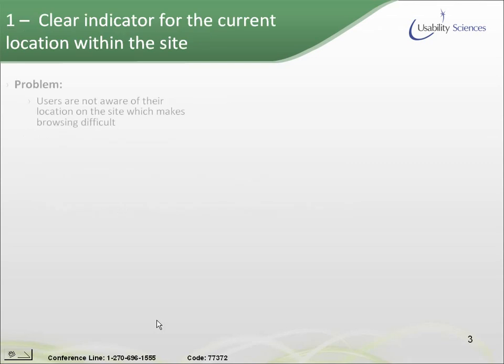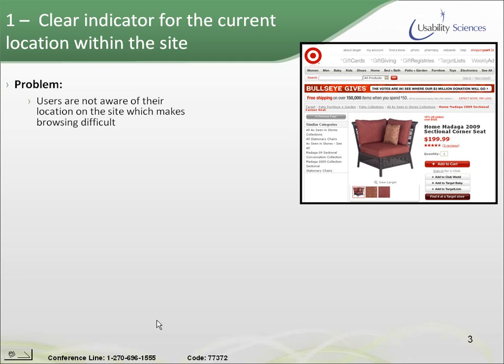So the first step in creating an effective product page is to inform your users where they are in the site when they're looking at the product page. An example of a site that doesn't quite do a very good job of this is Target. Here we're looking at this patio furniture chair, and you can tell that there are breadcrumbs at the top above the product where they should be, but the coloring of the breadcrumbs and the coloring of the breadcrumb section really blends in with the free shipping option above it, and both of these sections really get overpowered by that bullseye give section that's red and very bold.